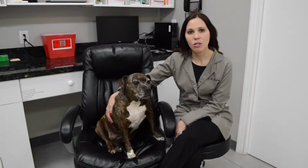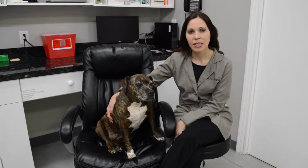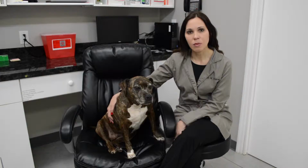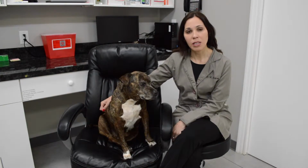It's a condition that occurs when the core body temperature is very much above the normal body temperature. The normal body temperature for a dog is between 100 and 102.5 degrees Fahrenheit. If the temperature rises above 105 degrees Fahrenheit, all cells start dying and all body systems can start failing rapidly.